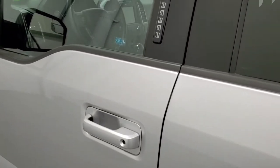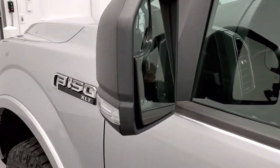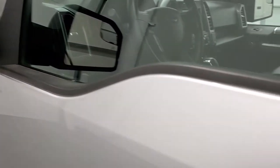It does have the driver's side door code entry. We do have the code for that. Heated mirrors, built-in directional signals, and blind spot mirrors.